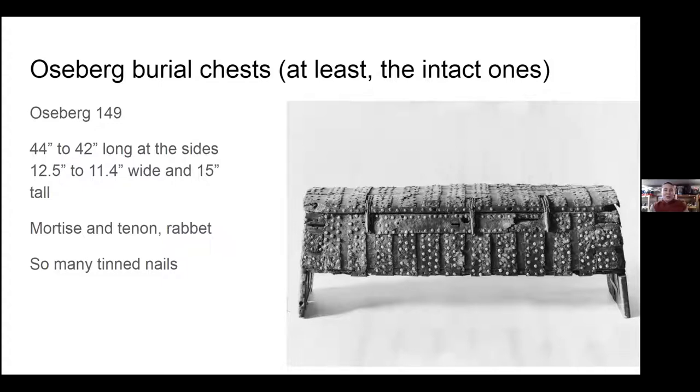So this is number 149. And it's huge, a little over a meter long. So 44 at the base, 42 at the top. It tapers up. This is one of the wider ones we see too. It's 12 and a half inches wide at the bottom, and it tapers to about 11 and a half. And then it's 15 inches tall. This one is again the rabbet joint holding the bottom board on at the sides, and a mortise and tenon that holds the sides and the bottom together a little bit. And all of these nails were tinned, so when this was new, it was shiny. It was a very fancy thing.